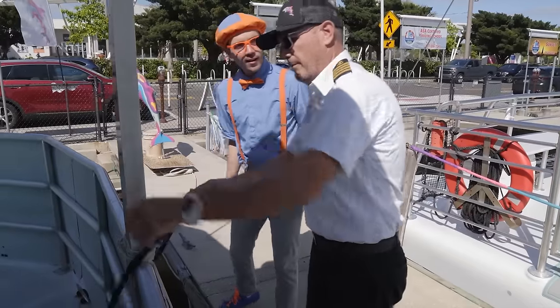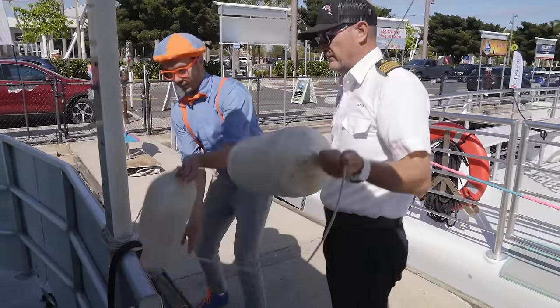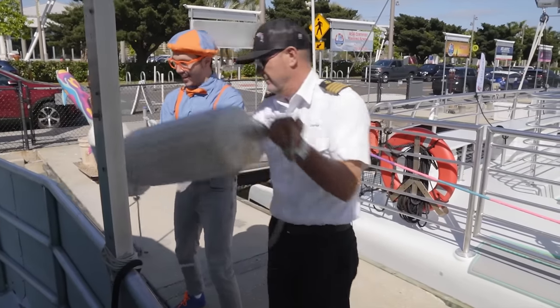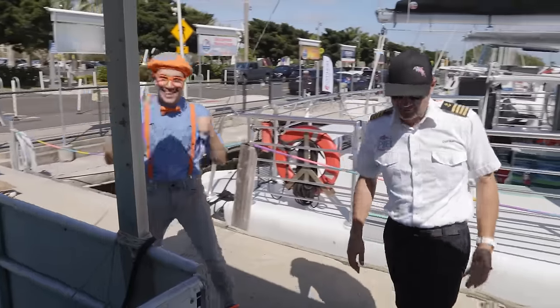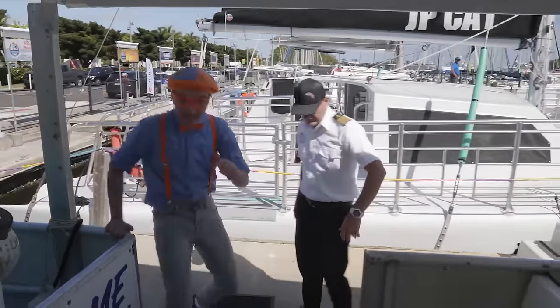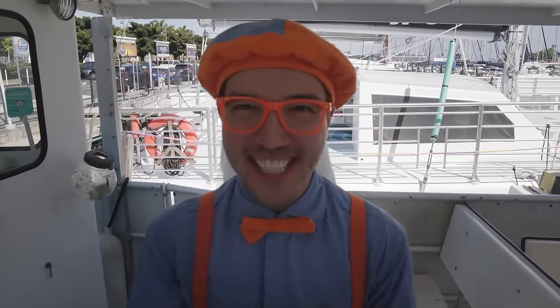Yeah, this is the bow line. That means, bow means the front of the boat. And then these are the fenders, and we're going to put those inside. These keep the boat from banging against the dock. Okay. Whoa. These are pretty big fenders. Yeah. Good job. All right. Go ahead on board. Okay. So Captain Christian's going to start up the engine, and I'm going to go look for some dolphins.